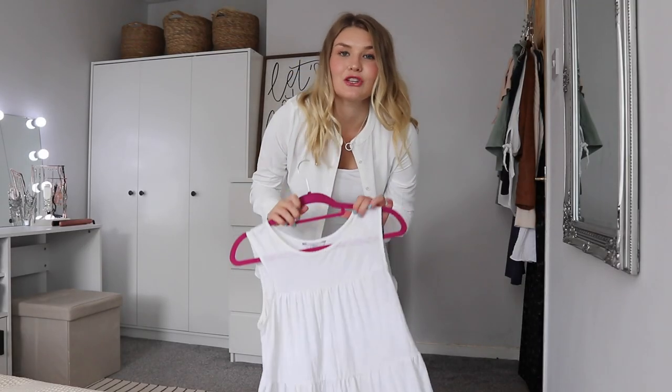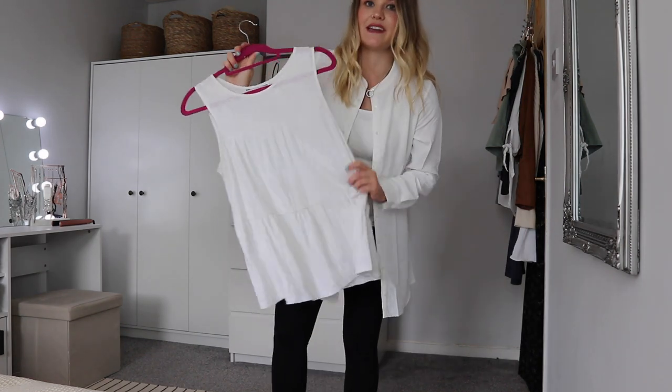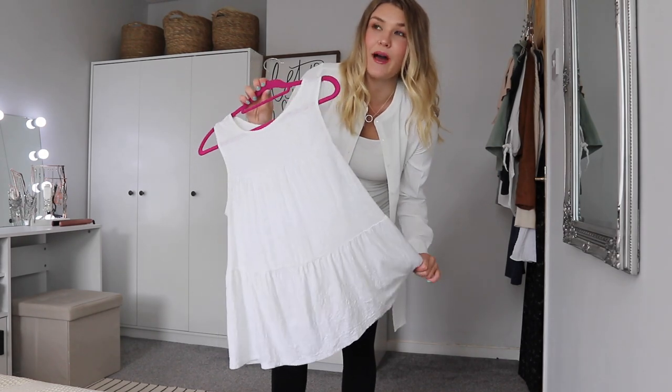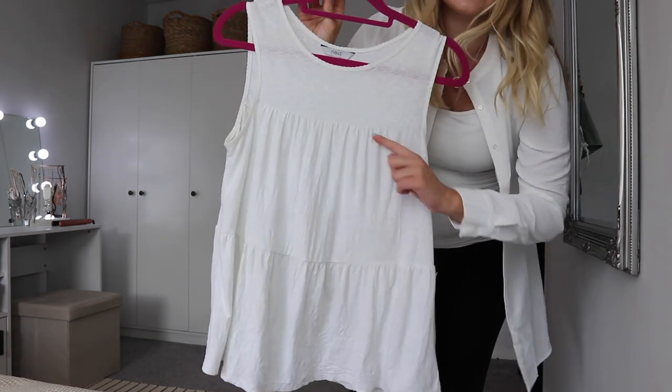Next thing that I'm going to recommend you get is a tiered top, just like this one. So this is from Next. I got this in the sale, but I've actually seen it in Tesco as well for £8, I think. This is just a tiered top. I don't know if you can see it on the camera. It's just got these tiers here.